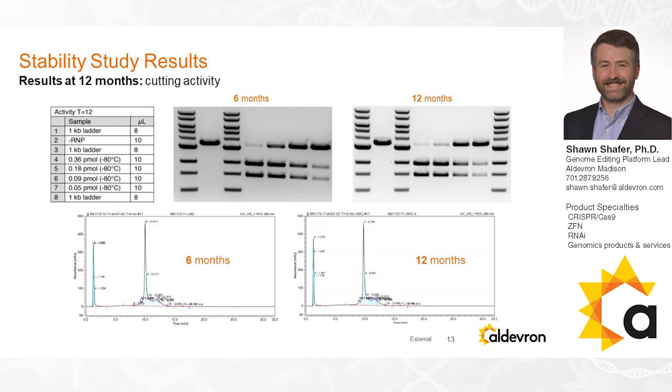When we then run our analytical cation exchange columns, looking at RNP complex presence at 6 months and 12 months, we see that there is really no degradation at all, and that the results are comparable. So this was great to see. It indicates that RNPs are stable for at least up to 12 months, indicating that they can be stored for this time period and treated in an off-the-shelf, drug-like manner.